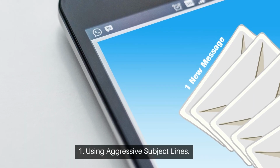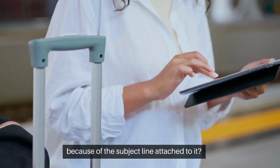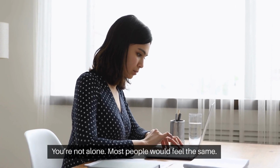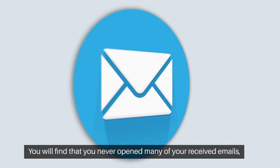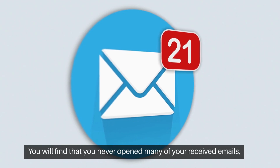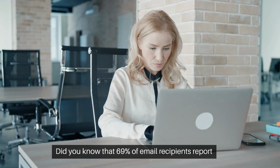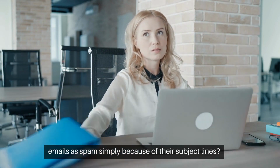1. Using aggressive subject lines. Do you find yourself drawn to open an email just because of the subject line attached to it? You're not alone. Most people would feel the same. Scan through your email right now to verify this claim. You will find that you never opened many of your received emails, and the reason is not far-fetched. Did you know that 69% of email recipients report emails as spam simply because of their subject lines?